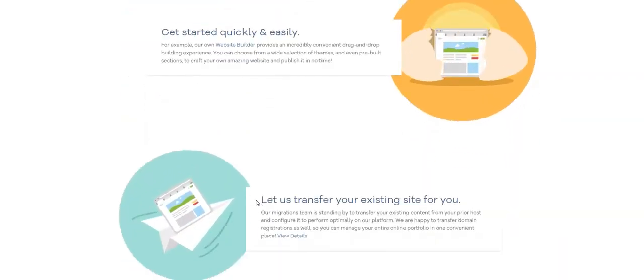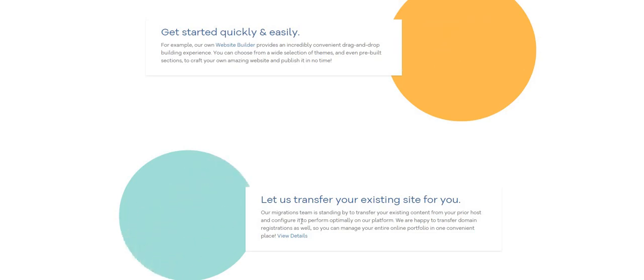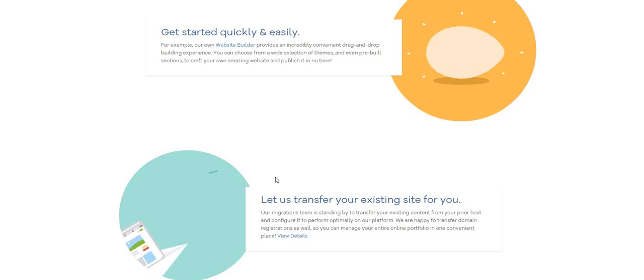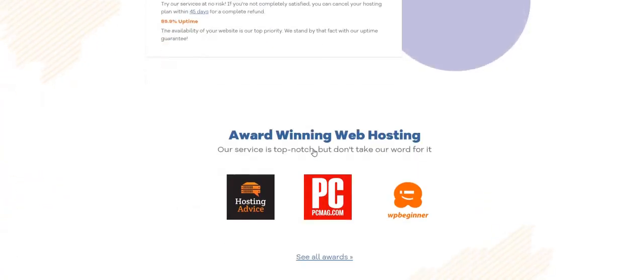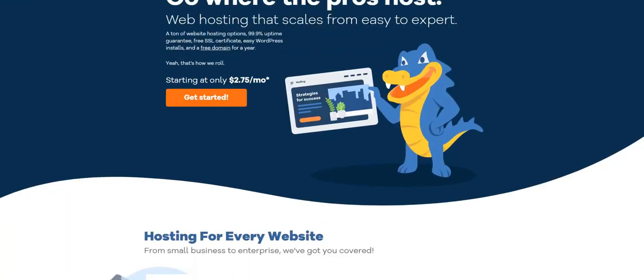The cons of HostGator though are that they have slow page speed and lots of extra fees, but they have good support and a 45-day money back guarantee. So if HostGator is the one that you want, and if you like all these benefits, then make sure to come here and get your own hosting platform.